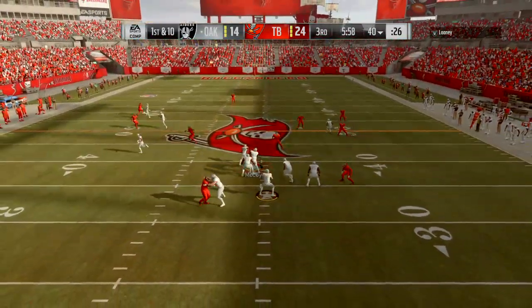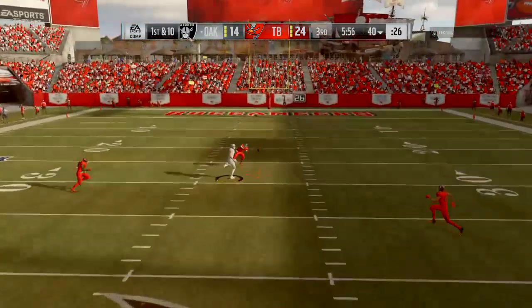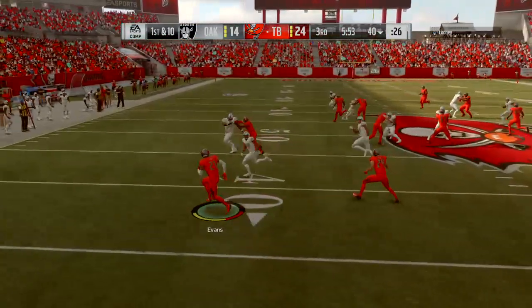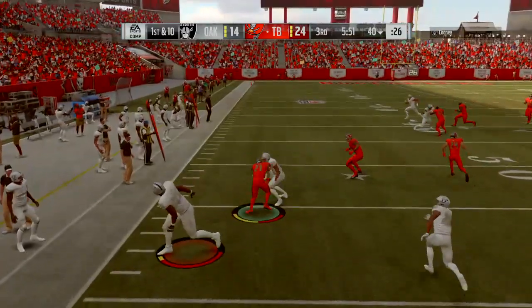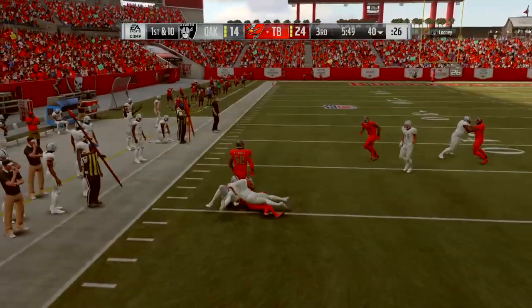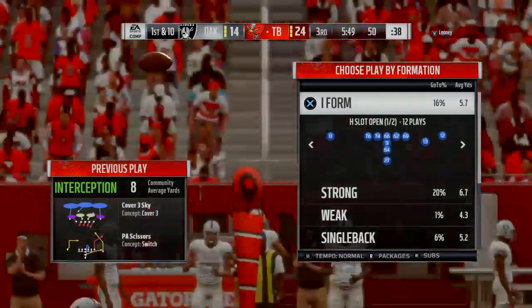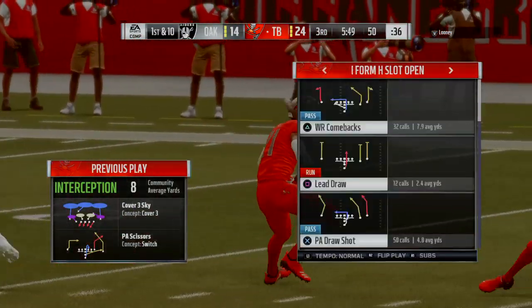Carr now to throw. He's going to go for a big play down. And now here's another interception, picked up by Justin Evans, and he will bring this all the way back out to midfield. The interception woes, they just continue to mount.